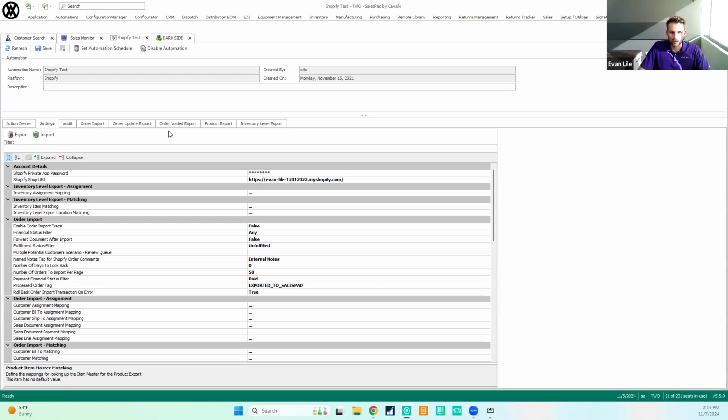So with that order import, we can automatically sync those orders from our Shopify website, eliminate any need for users to manually rekey that data, which would obviously open up the door for order entry error, as well as just simply additional time spent that could be spent on other value-added activities. When it comes time to either export just fulfillment information, maybe we want to export tracking information as well, that's where we can use the order update export to send that information out into Shopify. Finally, the order voided export allows us to export the void and cancel out and void the order on Shopify if for some reason we do need to cancel an order here in SalesPad or GP.